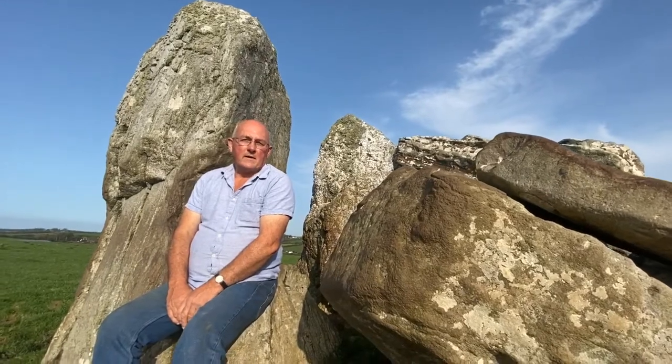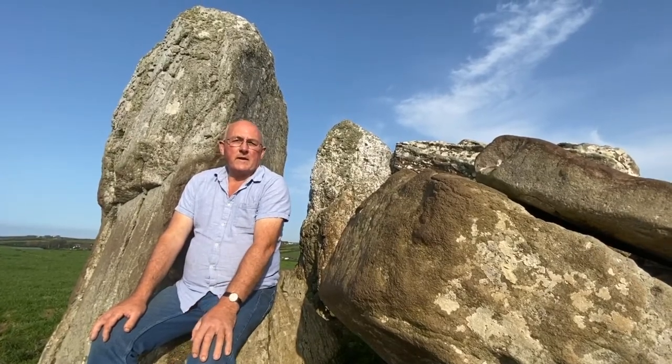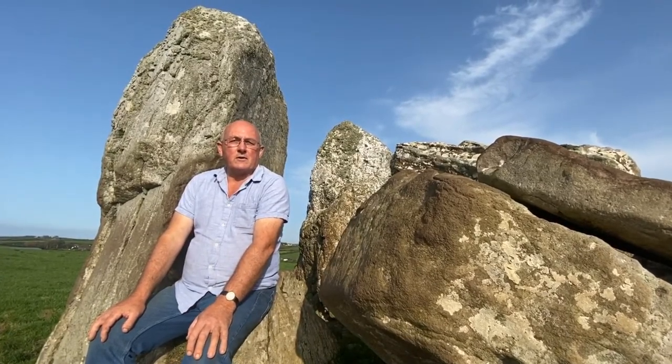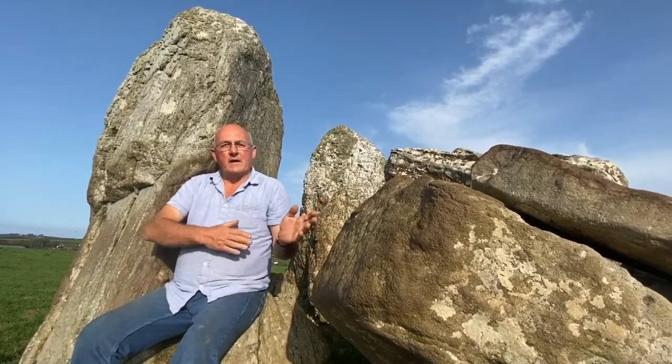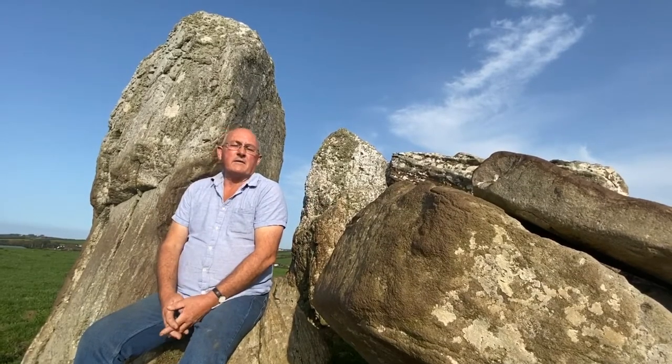A portal dolmen is a megalithic tomb, and it's one of four types that we have in Ireland. It's by no means the most numerous. There's only about 200 of them in Ireland maximum. And they're specifically in the northern part of the country, in a line from Galway to Dublin, but with a prominent cluster down around the southeast, around Waterford and that.